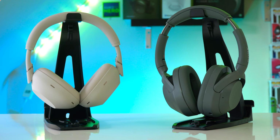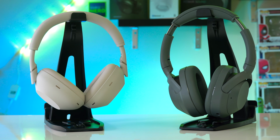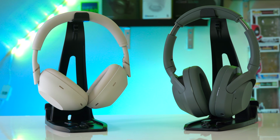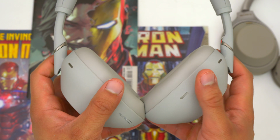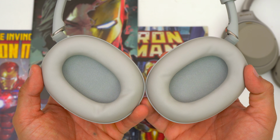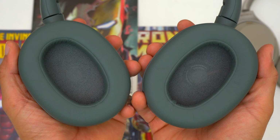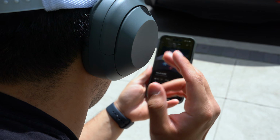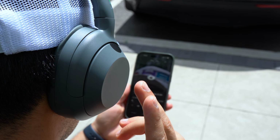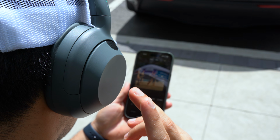But now let's talk about actually listening to music with these headphones. Since these are both Sony headphones, they sound very similar, but they do have their nuanced differences. Both of these headphones have equally good instrument separation and openness. And when the ULT Wear are playing with their ULT feature turned off, they sound very similar to the XM6s, but the XM6s do bring out the vocals a little more. But what's really different on these headphones is the bass.